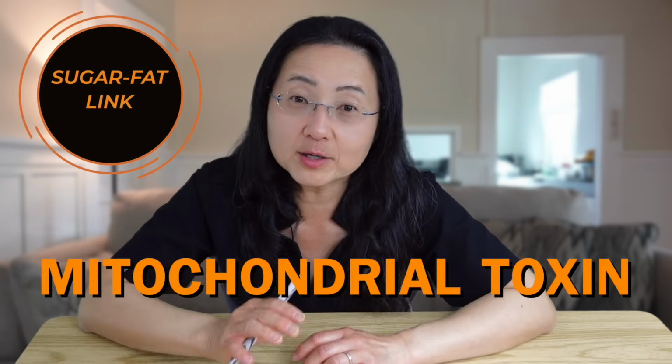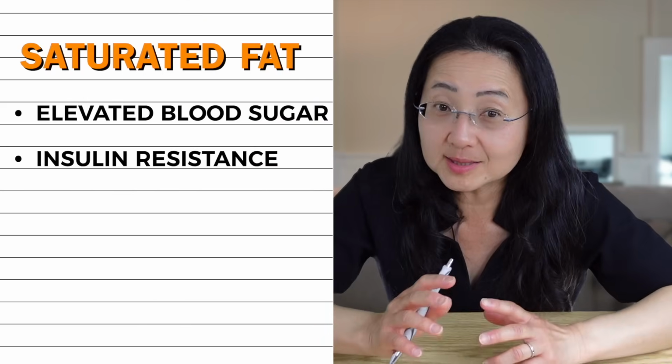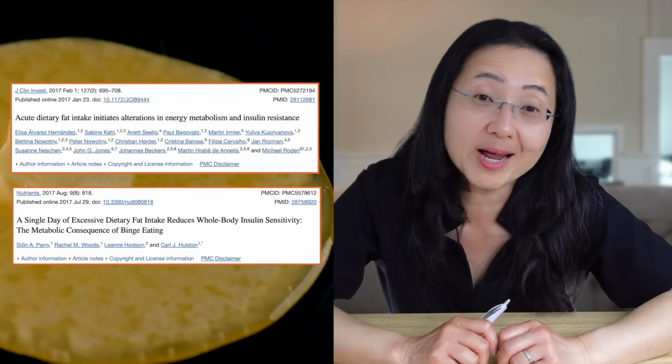Saturated fat is a mitochondrial toxin that inhibits proper carbohydrate metabolism, resulting in elevated blood sugars, insulin resistance, and fatty liver. If you don't want these carbohydrate metabolism complications, you can either give up eating carbohydrates, or you can continue to eat carbohydrates and give up what is really causing the problem, saturated fat.